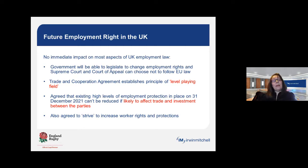The trade and cooperation agreement that the EU and the UK reached establishes the principle of a level playing field. So that will make it more difficult for the UK, and obviously the EU countries as well, to dismantle any employment rights without consequences, because there are provisions in that agreement that existing rights will be preserved, and that countries will also strive to increase them. So that is likely to give the UK government much less scope to make any serious changes than people who were supporting Brexit may have wished for.